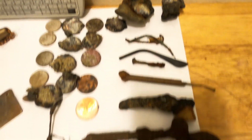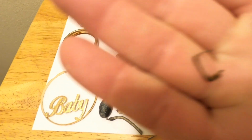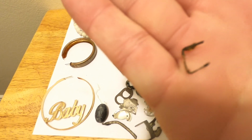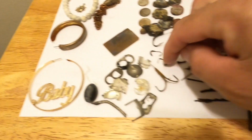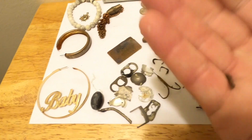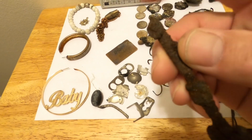And that's all the iron that I dug up. I was finding staples everywhere. Some of these were deep too. So that's good. I like to show that. It's good to get it off the beach too. All the little iron, that stuff hurts people.